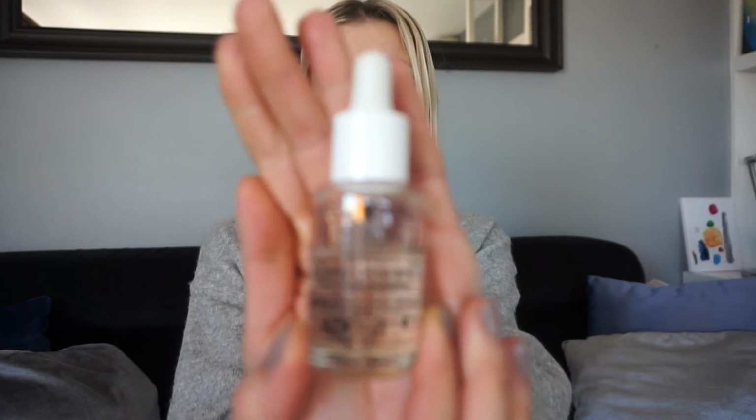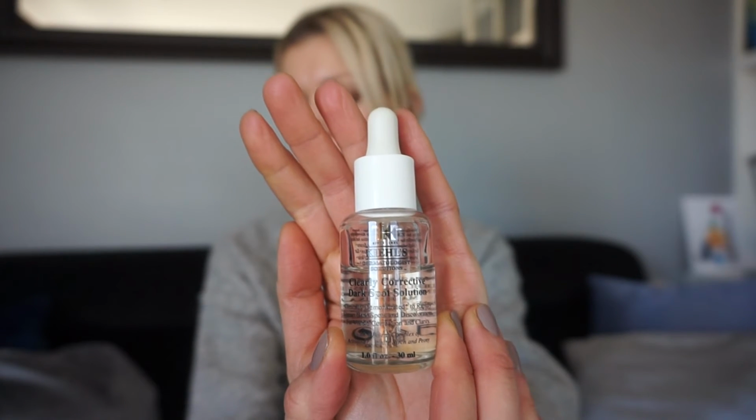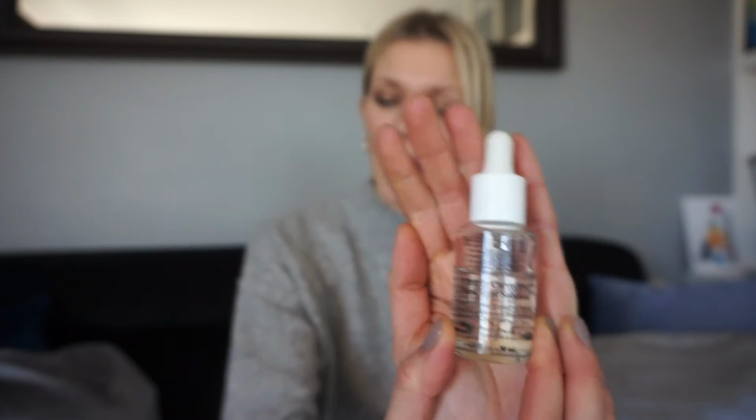Another product that I really like, especially if you have spot marks or pigmentation on your face, is perfect. It's really a very good product. It's by Kiehl's, Clearly Corrective Dark Spot Solution. Basically, if you use this product, you can skip the lactic acid serum, but it's not exactly an exfoliating serum. It just helps with pigmentation and spot marks. So I would think that you can practically use it together with the lactic acid.